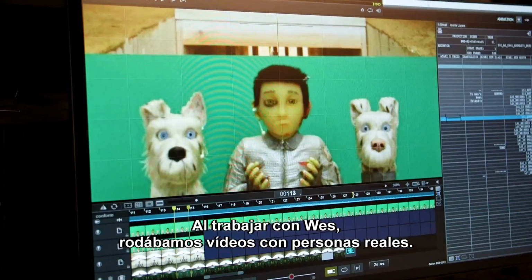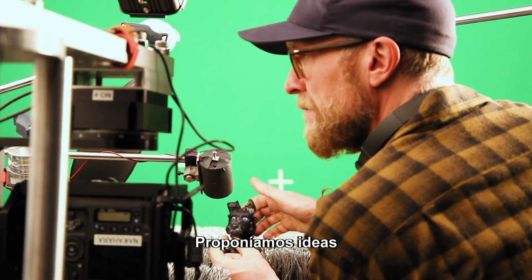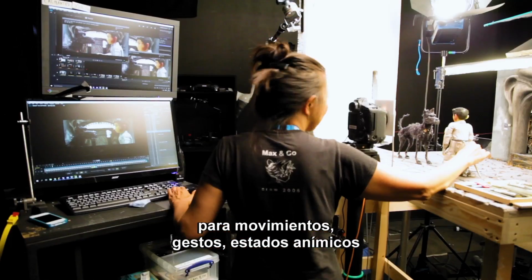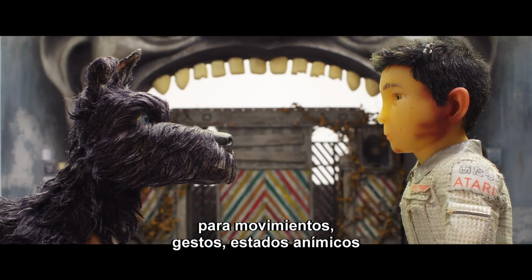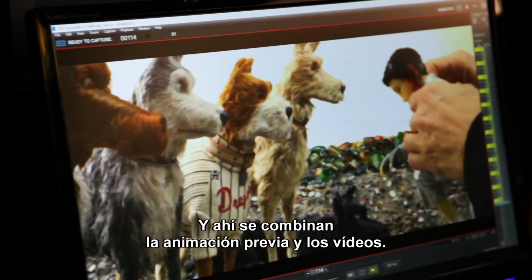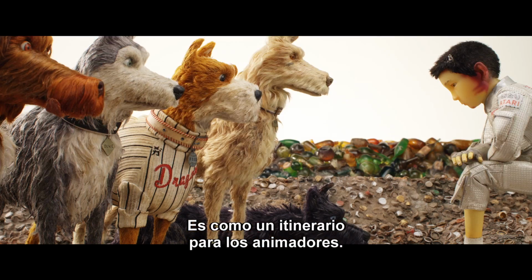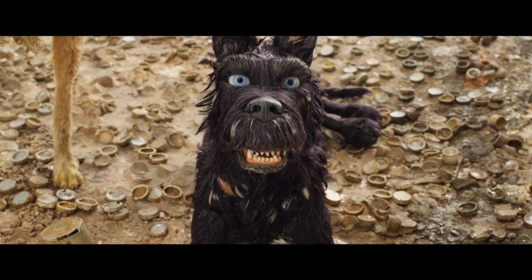Working with Wes, we started doing labs, which are live action videos. He would suggest ideas for movement or gestures or an emotional state that the characters would need to be doing within their performance. And that's where the animatic and the lab all come together, like a little route map for where the animators need to go.